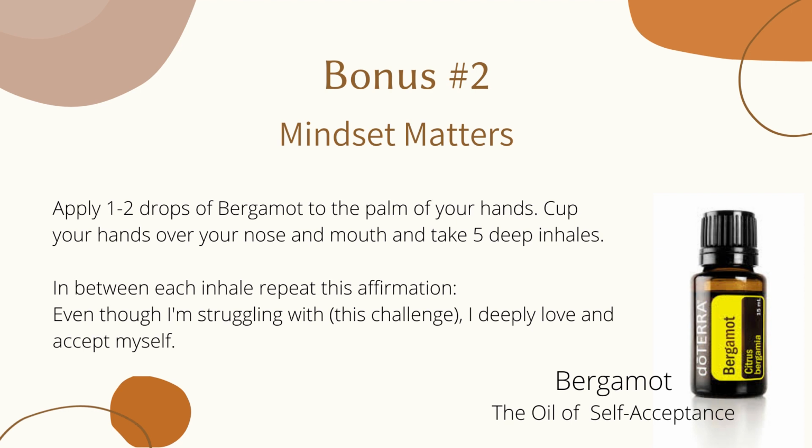So bergamot is my recommendation for the number 1 oil to support your mindset. Bergamot is the oil of acceptance, of self-acceptance. To use this oil, apply 1 to 2 drops of bergamot to the palm of your hands. Cup your hands over your nose and mouth and take 5 deep belly inhales. In between each inhale, repeat this affirmation. Even though I'm struggling with this challenge, I deeply love and accept myself.